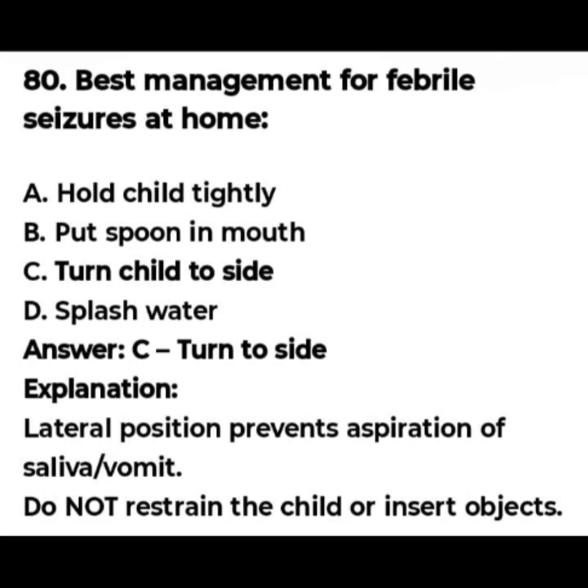Best management for febrile seizures at home. The correct answer is option C, turn child to side. Lateral position prevents aspiration of saliva or vomit. Do not restrain the child or insert objects.